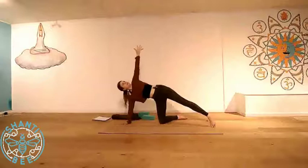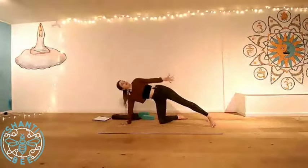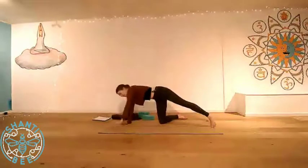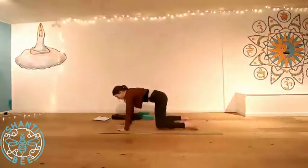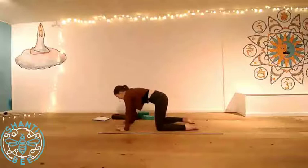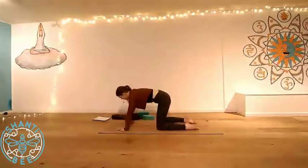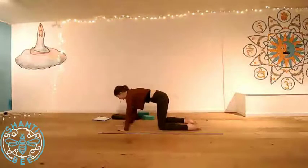Breathing in. Exhale back. Reaching up, left hand down to the mat, left knee down to the mat. So making any movements that you'd like here. And we'll set up for the other side.